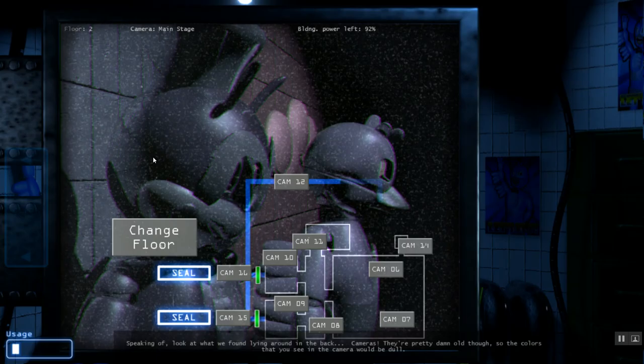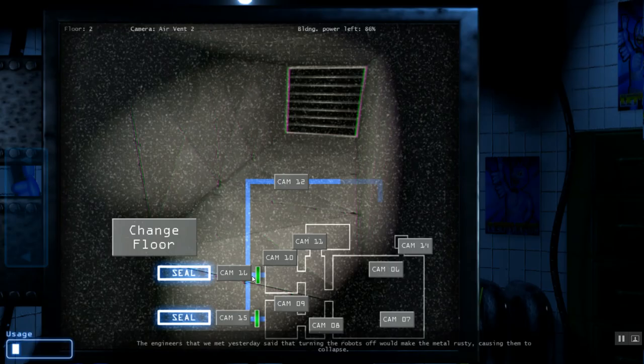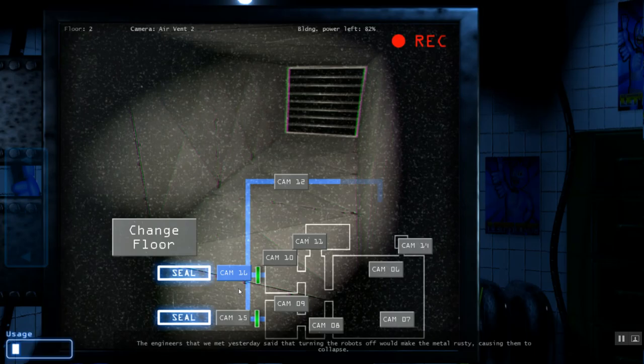Cameron! It's pretty damn old though, so the colors that you see in the camera would be dark. Also, these animatronics aren't allowed to be turned off. The engineers that we met yesterday said that turning the robots off would make the metal rusty, causing them to collapse. Yeah, you have to keep track of them wherever they go.